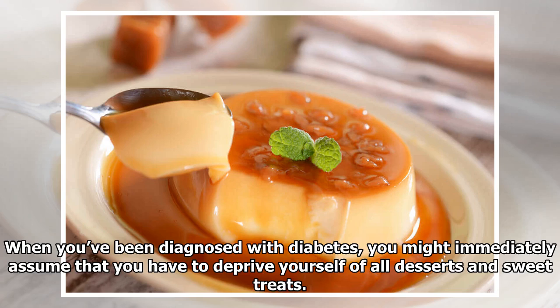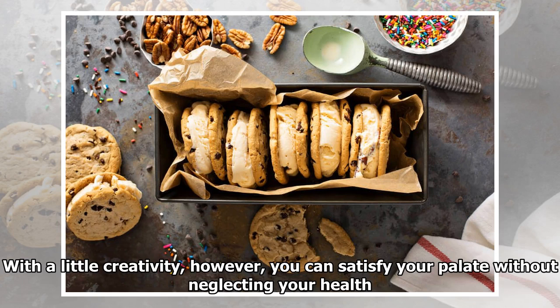When you've been diagnosed with diabetes, you might immediately assume that you have to deprive yourself of all desserts and sweet treats. With a little creativity, however, you can satisfy your palate without neglecting your health.